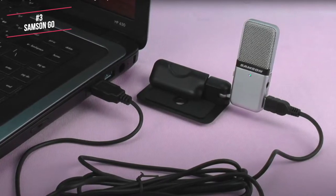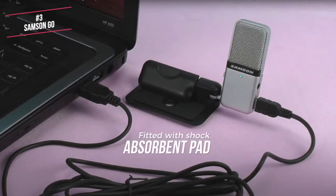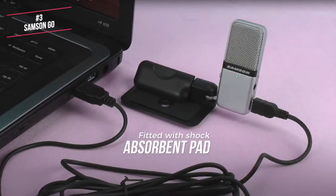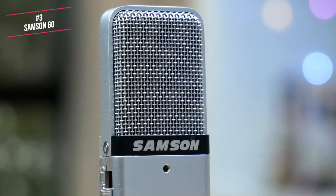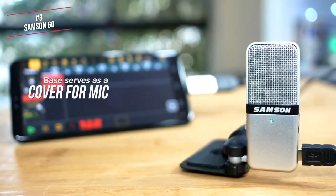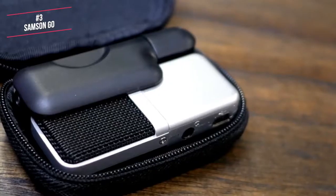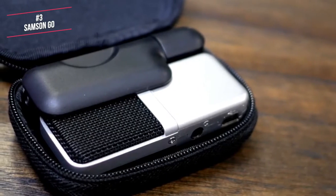Design-wise, the Samson Go has a die-cast base that is zinc-moulded and fitted with a shock-absorbent pad, which is to isolate the recording capsule from vibrations. Aside from acting as a shock absorber, the base also serves as a clip for computer monitors and a cover for the microphone itself. This comes in addition to the included zipper carrying case.